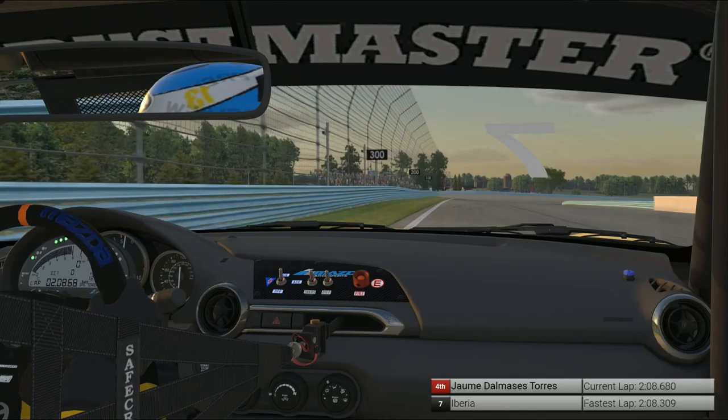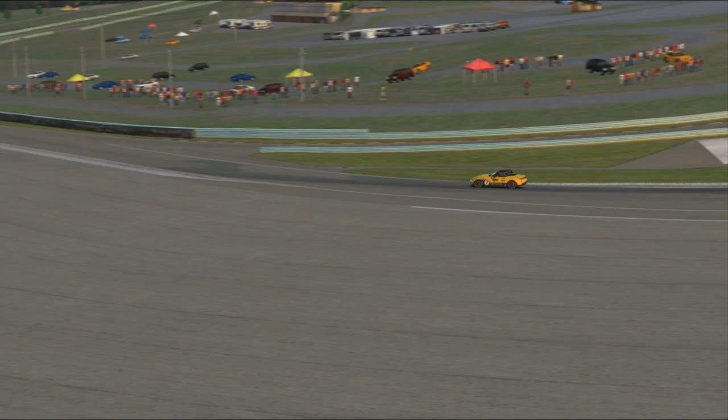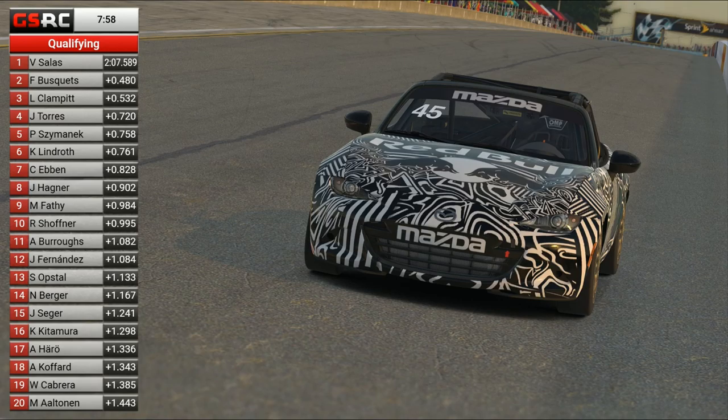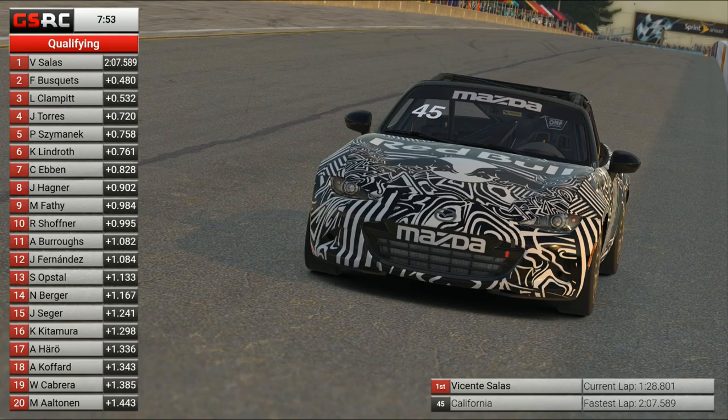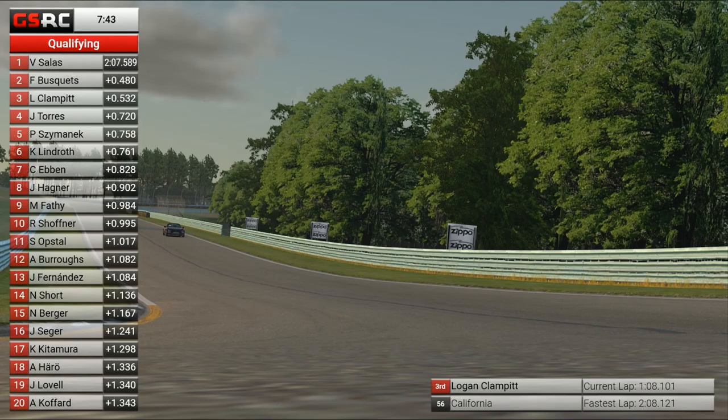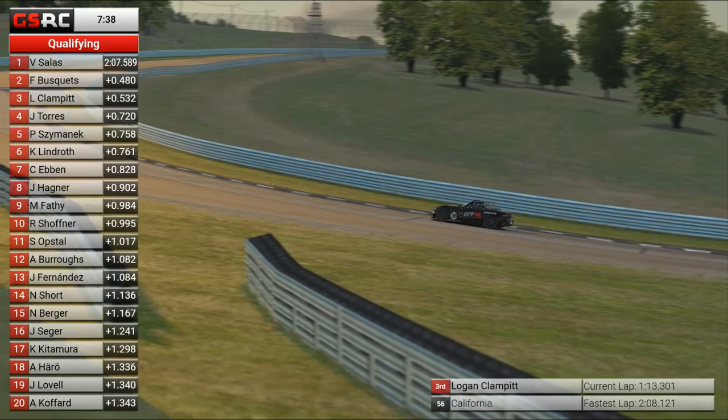Yeah, it really can, and we can put the preliminary lineup here on the screen to show you where everybody's at right now, with Vincent Sellas on the provisional pole. He's out by about half a second over Fernando Busquets, but outside of that, from second place all the way down to about 19th is only separated by a second. So once you get past Vincent Sellas, who was really fast in practice and looks like he's going to be fast in qualifying, the competition's really tight. So you're right, Ryan, tenths of a second are going to be very critical here.